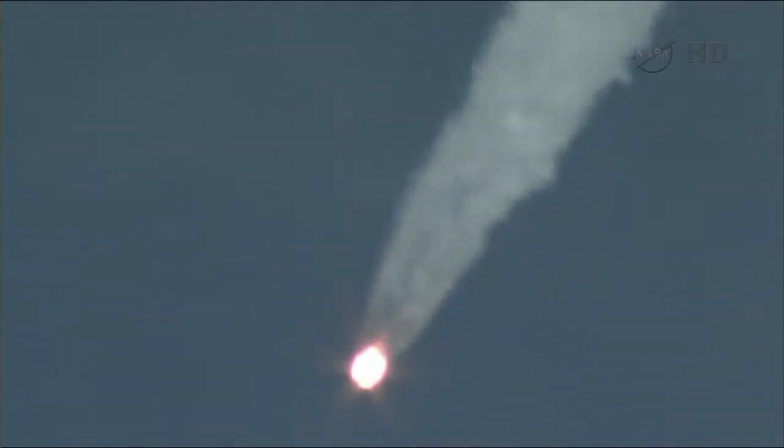50 seconds. Pressure is nominal. Everything's okay on board. Pitch, your rotation nominal. 1 minute, 10 seconds into the flight. Velocity is 1,100 miles per hour already. Remember, still good. 80 seconds, all parameters are nominal. Everything's fine on board. 1 minute, 30 seconds into the flight.